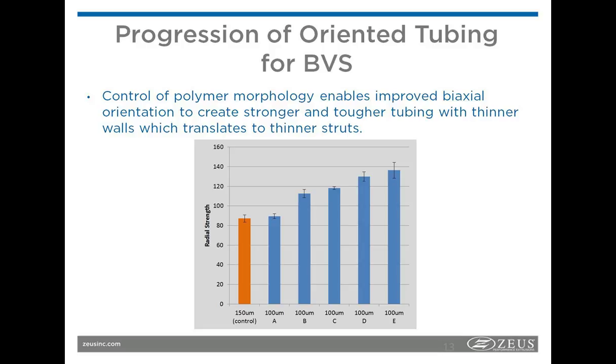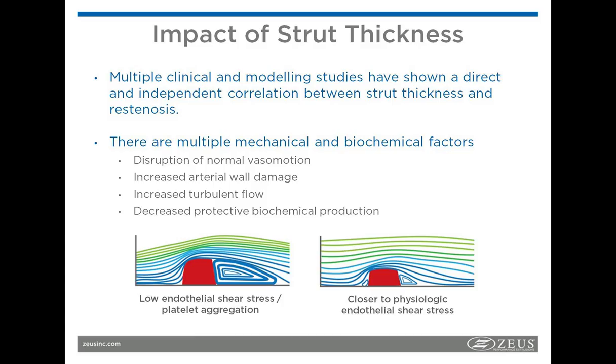So in terms of progression of oriented tubing over the years at Zeus, exacted control of that polymer morphology has enabled us to improve our biaxial orientation to create stronger and tougher tubing with thinner walls, which ultimately translates into thinner struts. And you can see there on the far left our first generation 150 micron extruded tubing for bioabsorbable vascular scaffolds, and some of our latest work moving towards the 100 micron wall, where we actually are able to achieve a higher strength in the 100 micron wall tubing than we were able to in that early generation 150 micron wall tubing.